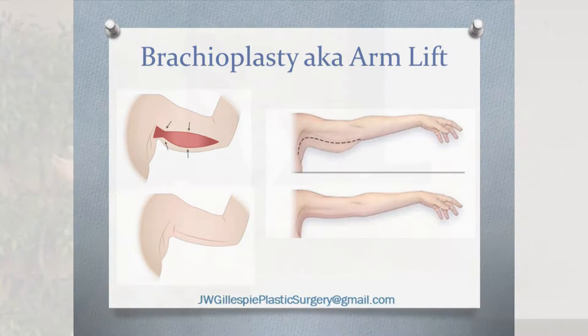The bat wing. People hold their arms out, see how much tissue is below them. A lot of people complain because they can't wear sleeveless shirts. They're afraid to go out in public with that. It gets caught on their clothes. People come with rashes because they're constantly rubbing. And we offer them various procedures to get rid of that tissue.